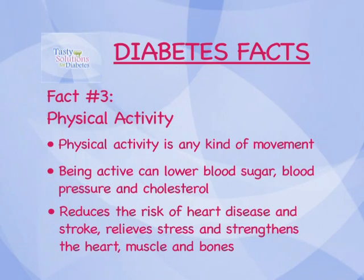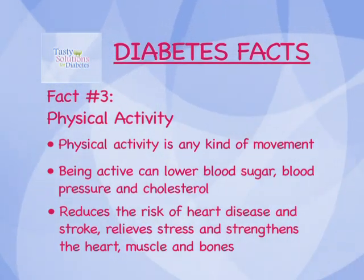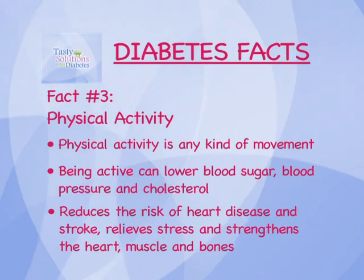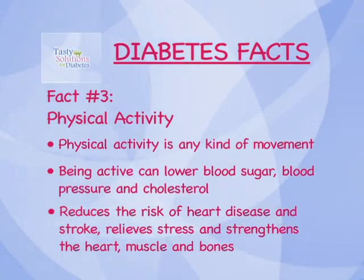Physical activity is any kind of movement, such as dancing, walking, running, cleaning house, and working in the yard. Being active can lower blood sugar, blood pressure, and cholesterol. It also reduces the risk of heart disease and stroke, relieves stress, and strengthens the heart, muscle, and bones.